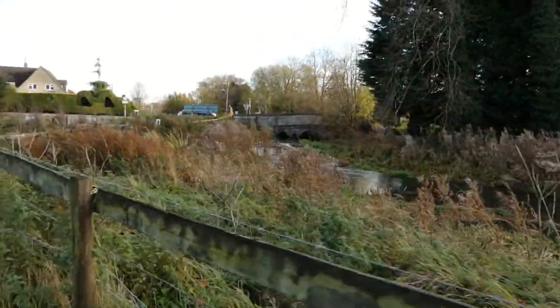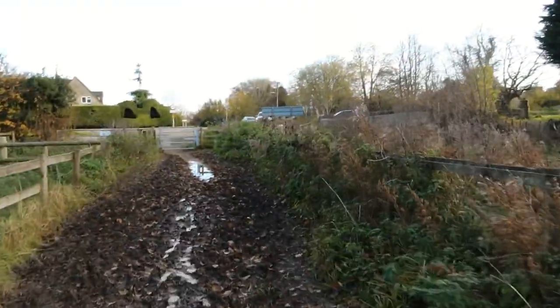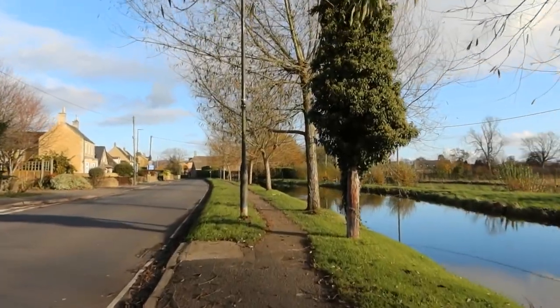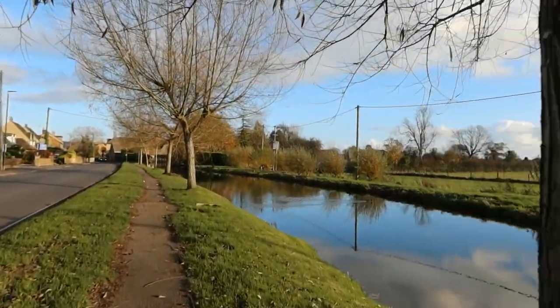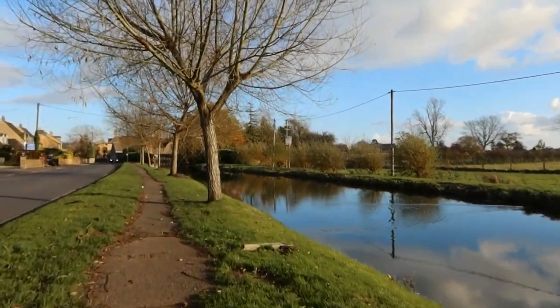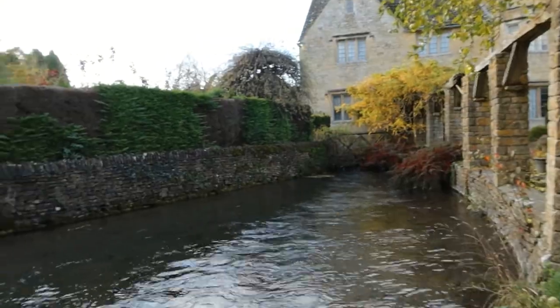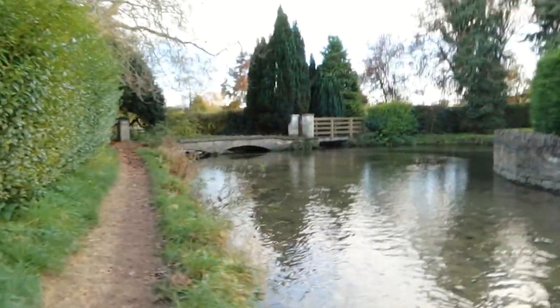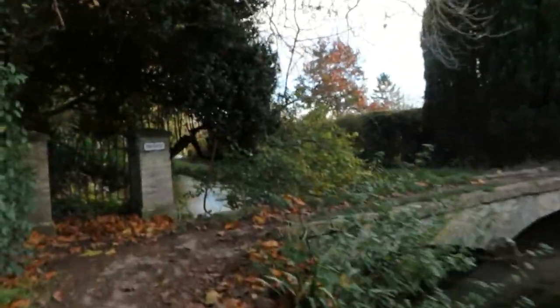Here we go, River Windrush as it goes under the main road, which is the Fossway, ancient Roman road, now known as the A429. Just cross the main road and we're walking along by the River Windrush, a bit more tame than it was when we were walking through the fields earlier. It's a nice little backwater through the mill house. Just been talking to the man, interesting chap. So this is the first of many little bridges that cross the Windrush at Bourton-on-the-Water.